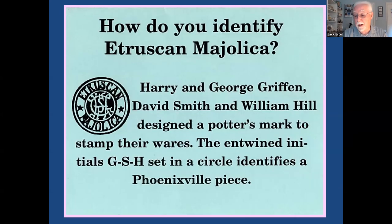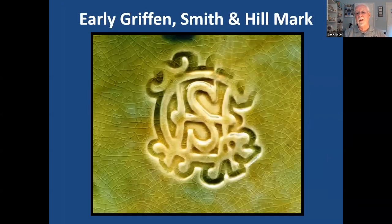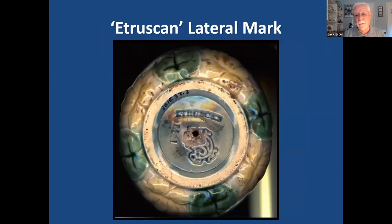How do you identify Phoenixville's Etruscan Majolica? Well, they designed a pottery mark that shows the letters GSH entwined with a circle identifying Etruscan Majolica. Initially, this is the first pottery mark they used, the letters GSH superimposed on one another. You won't find these on every piece that they produced, but you'll find it on most of them. Eventually, they would produce a second stamp that would say Etruscan on it.